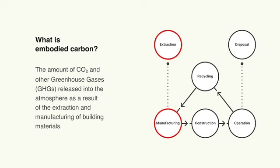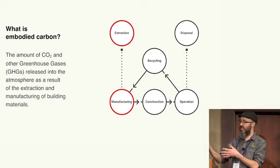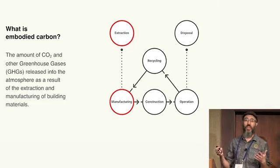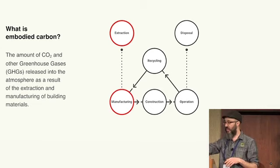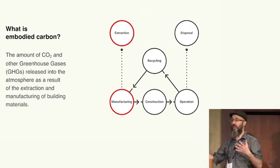At any point and during every point, there are emissions that we need to try to be able to wrap our heads around how we manage those. So we're starting from extraction through manufacturing of materials, and then we get into the construction phase, and then our buildings operate. And so when we generally think about the carbon emissions of our buildings, and we're only thinking about the operational emissions, it's just that one little circle in the bottom right-hand section of this whole life cycle.